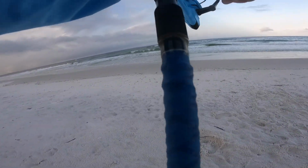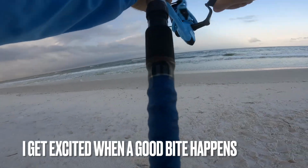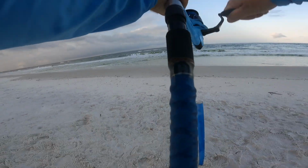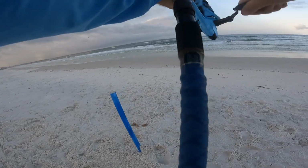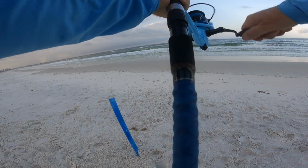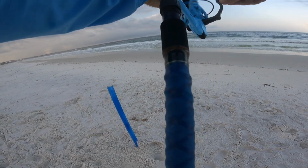I got one. Oh yeah. I got a good one right here, boys. Oh yeah. It's jumping. It might be a ladyfish. It's jumping, so it might be a lady. I hope it didn't just come off. No, it's still there.